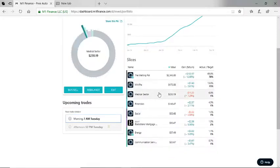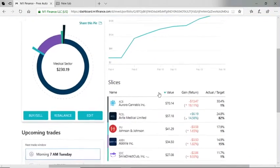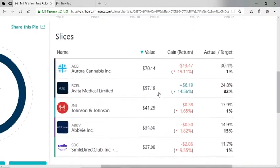Okay. The next one is the medical sector, and as of right now, this is the one that's hurt me the most. Not really hurt, because I haven't lost anything in the overall grand scheme. I've made over $100, but we'll click on the medical sector to give it a closer look to see why I've been down so much. So we'll take a look right here.